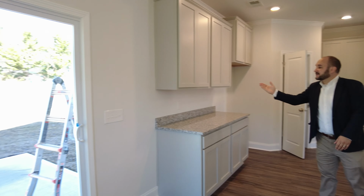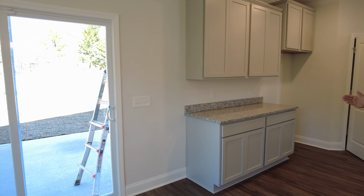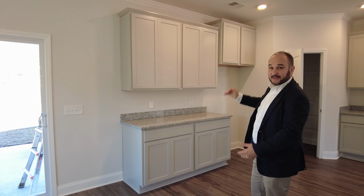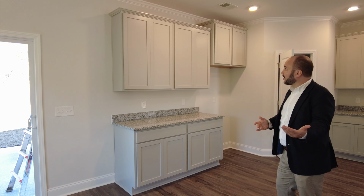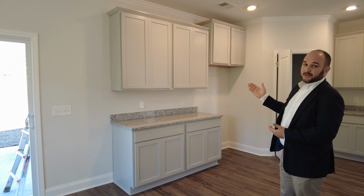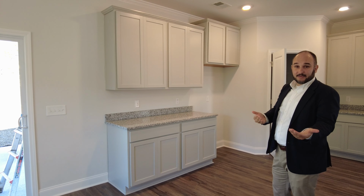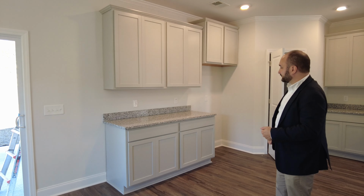If you look at your cabinets here, again, these are going to be standard cabinets. You've got the crown molding at the top. There's a staggered feature that adds a little artistic development to the home here. And we've got the 42-inch cabinets, so they're a little bit longer than you might normally find in other neighborhoods of a comparable price point.